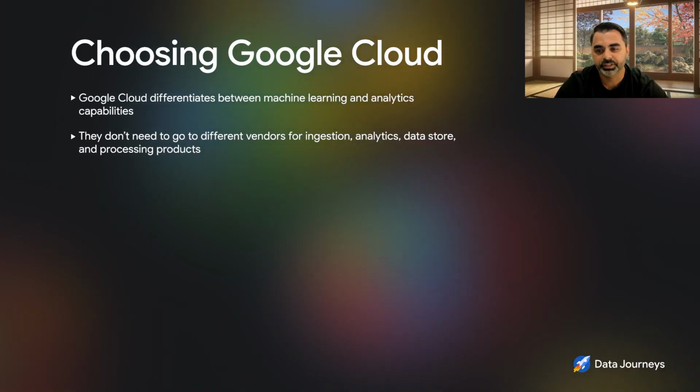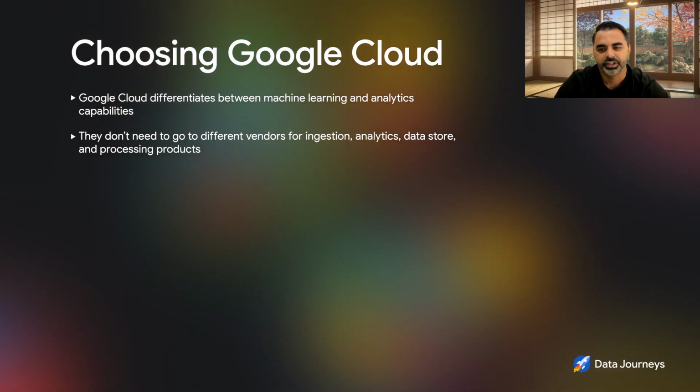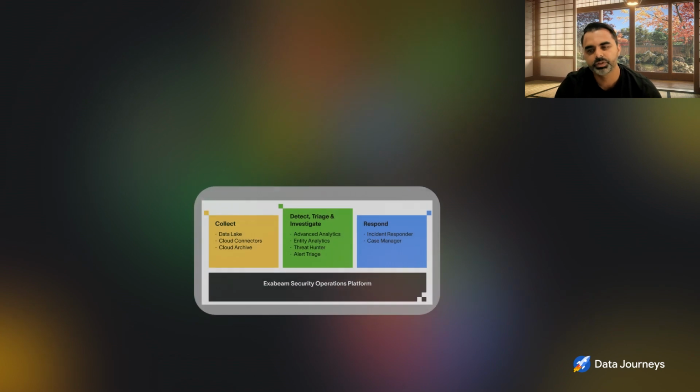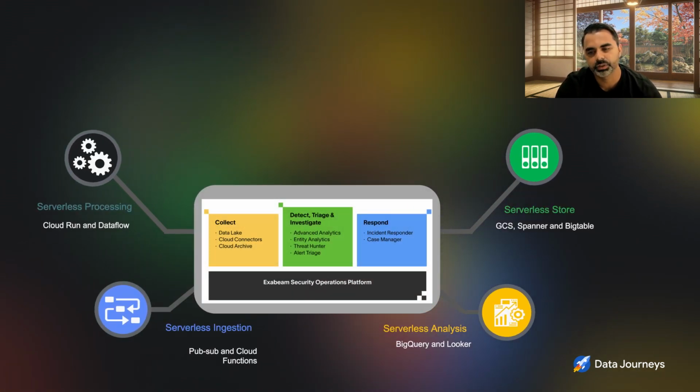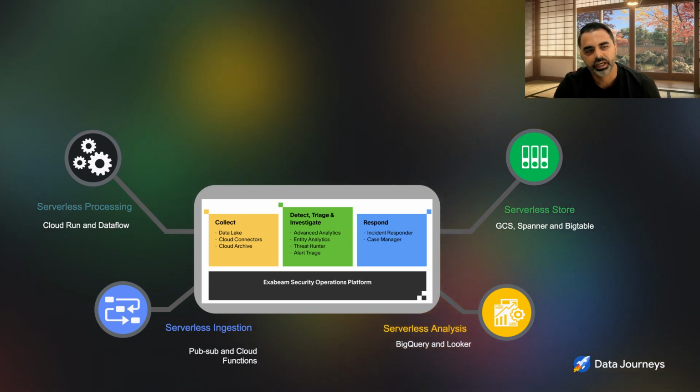Absolutely. One of the reasons I personally liked Google Cloud is the differentiated machine learning and advanced analytics capability. I don't have to go to 5 different vendors to get my ingestion products, analytics products, data stores, and processing products. We use a complete serverless stack on Google Cloud: ingestion products like PubSub and Cloud Functions, analytics products like BigQuery and Looker, serverless storage products like GCS, Spanner, and Bigtable, and of course, serverless processing with Cloud Run and Dataflow. We are very excited about what we have found on Google Cloud, and love to share that with everyone.